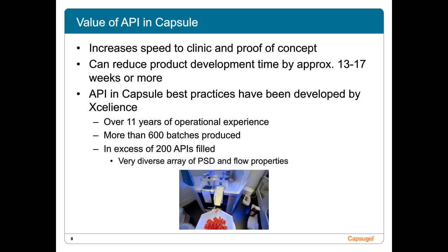We have developed the best practices here at Xcelodose. We have over 11 years of operational experience. The first machine was placed in service in 2005 here in Tampa, and as you can see, we've produced more than 600 batches, and we've operated with more than 200 APIs. Each of these APIs has a very diverse array of particle size distribution and flow properties. We haven't seen any APIs that we haven't been able to fill yet.